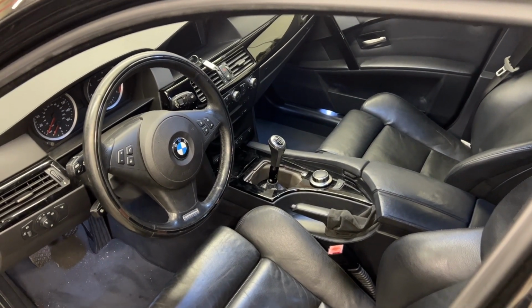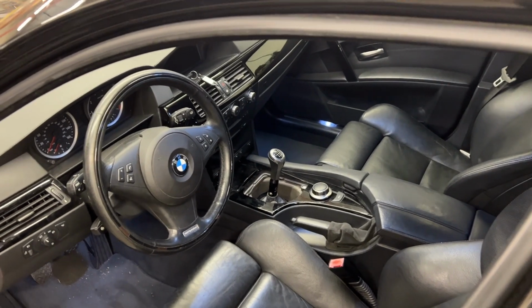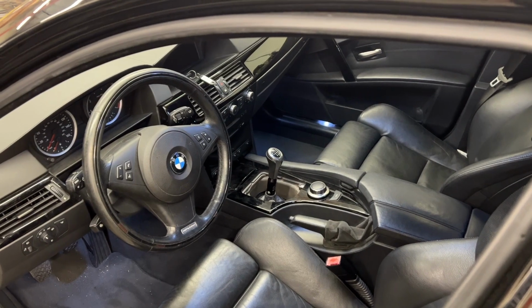I personally like that, and I think it's a really cool feature that when you get to the end of a menu, it stops turning. So there's 3 settings for the controller. There's high, low, and low with, what do they say?